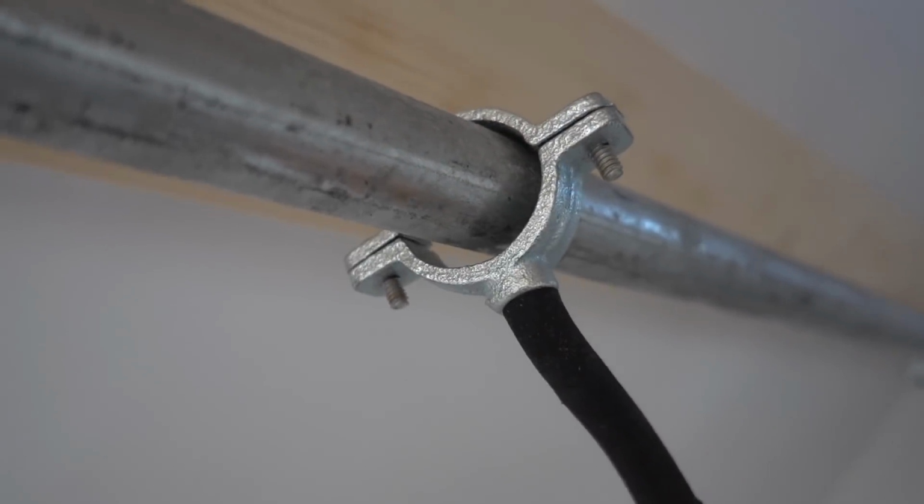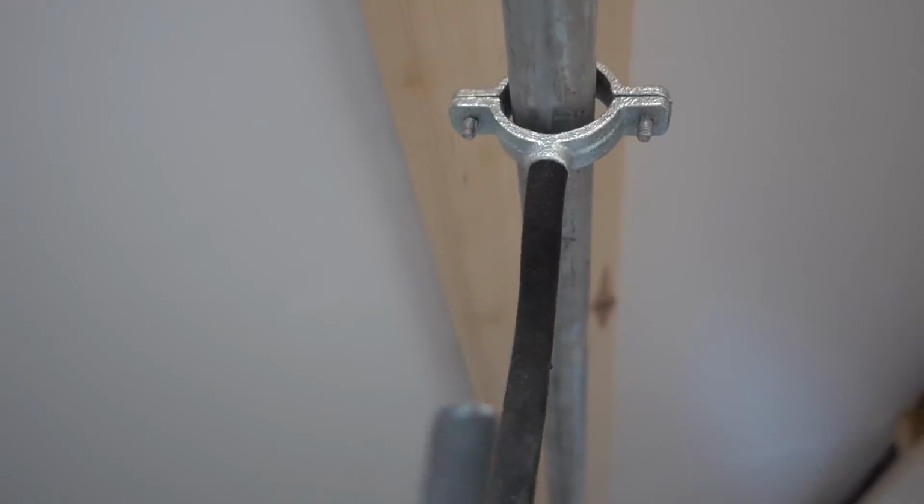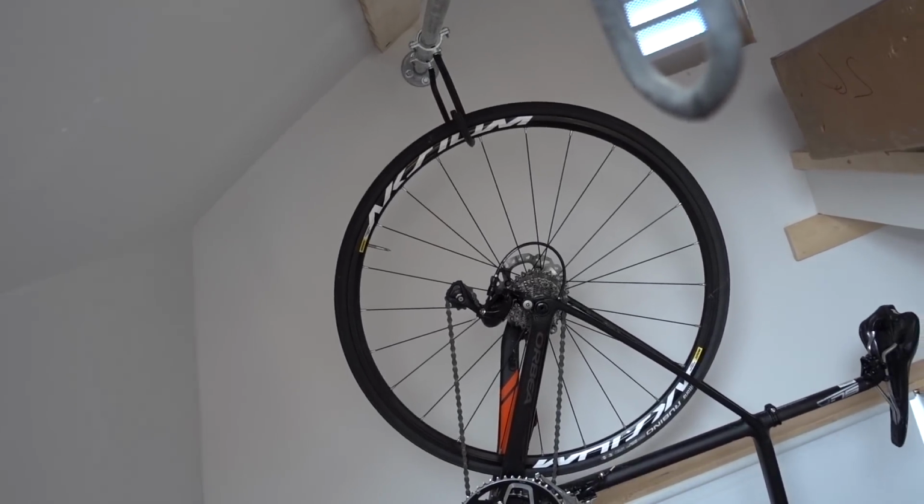Here's a more up-close version where you can see how it's hanging on the pipe and how it moves, and it's a really sturdy thing. I haven't hung all the bikes up yet because the shed's in disarray right now, as you guys saw. I know some people aren't big into hanging bikes upside down because it gets air in the brakes and all that stuff, but we shall see.